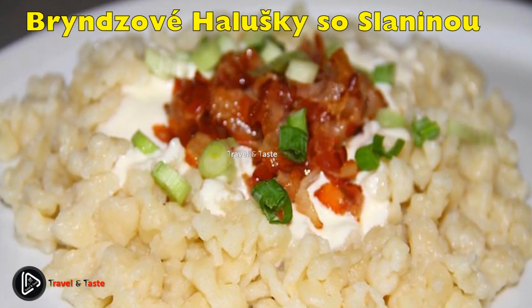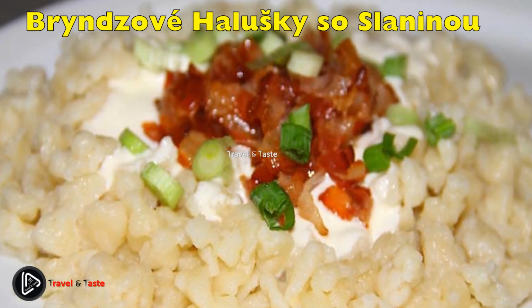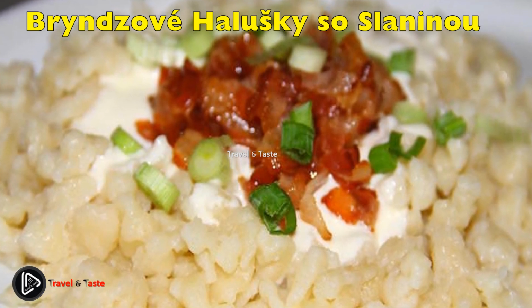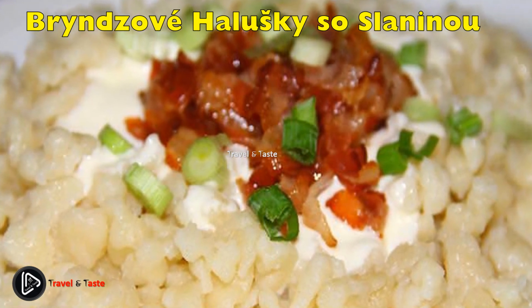Bryndzové Halušky so Slaninou. Potato dumplings covered with brindza and sour cream and topped with fried bacon is arguably the most famous dish in Slovakia. This is because brindza is not made anywhere else in the world. Brindza is basically a type of fermented sheep cheese made from raw sheep's milk.